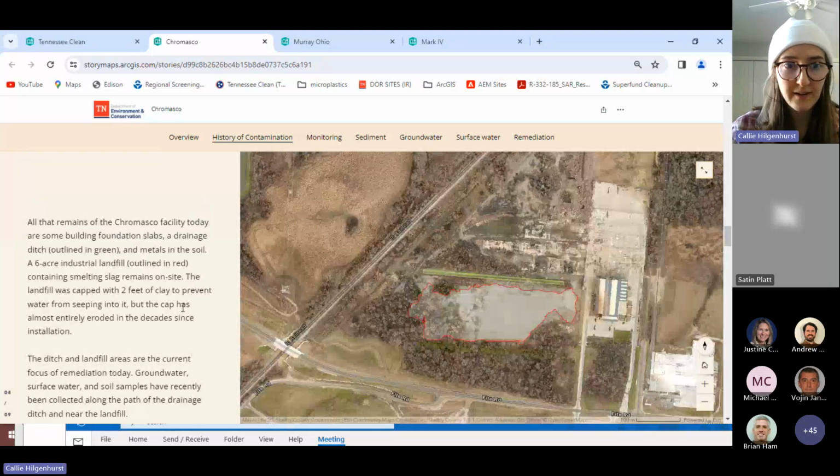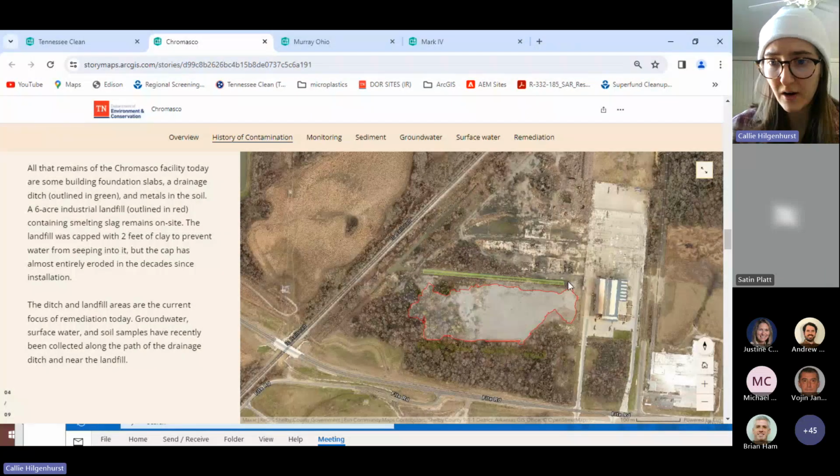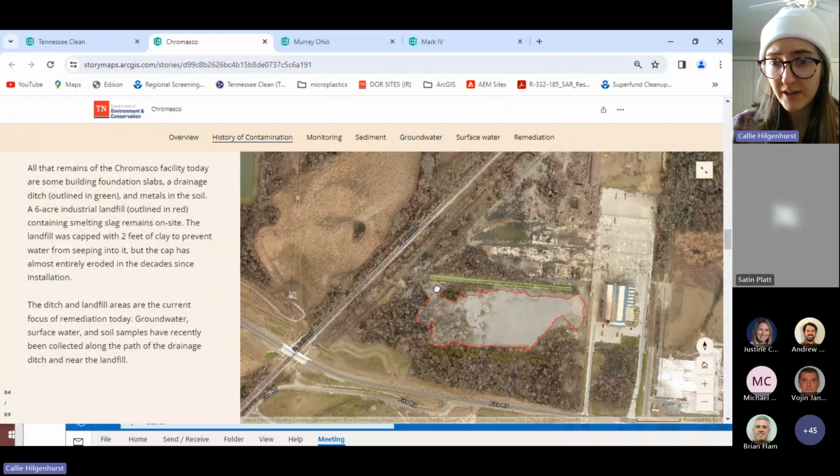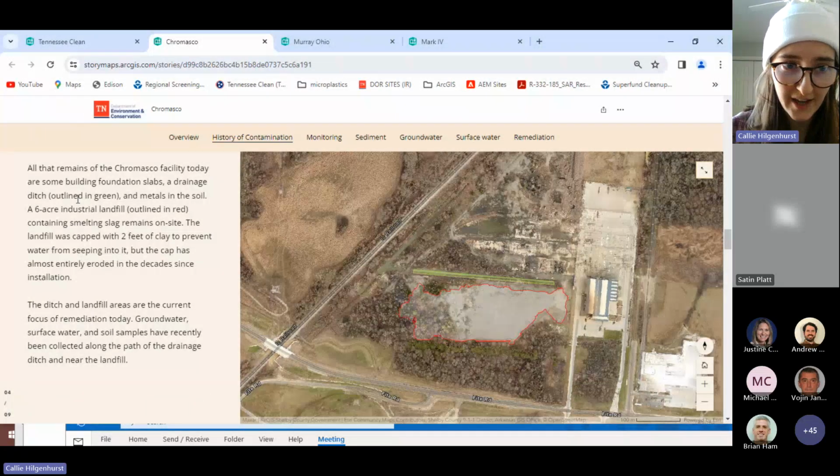And as you keep scrolling, basically the current questions that we have about the site are, what is the effect of the industrial landfill on site? And all of this is detailed in the text, but I'm not going to just read aloud. I'm going to try to describe what is going on with the site.